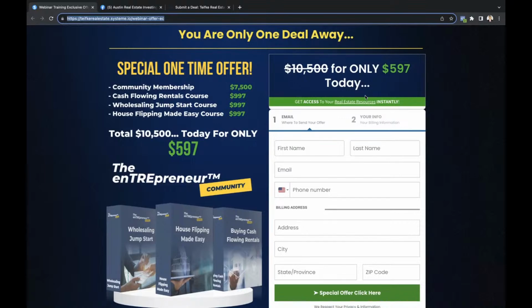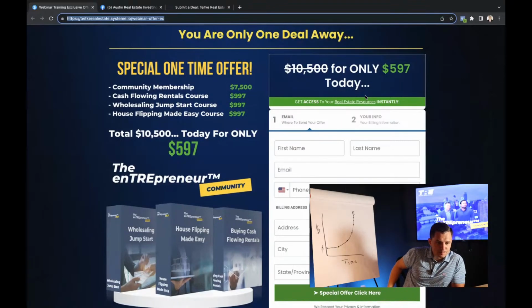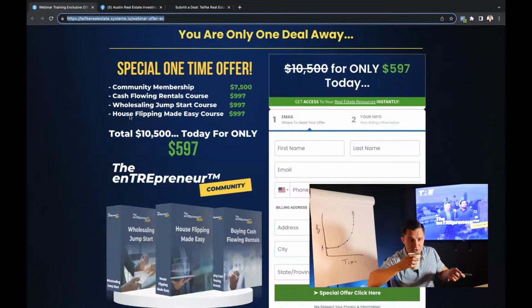So maybe I missed it, but what is the benefit? Like I'm an agent with y'all with TRE. So what is the benefit of being a part of this community also? Sure. So the community is something completely different than the real estate brokerage. Real estate brokerage is focused mostly on real estate brokerage activity, but no one on the brokerage has cash flow and rentals online course, the wholesale and jumpstart course, the house flipping made easy course. We teach these things and we partner with all of our agents that are able to, but the community is here for people ultimately who are not required to have a license, right?